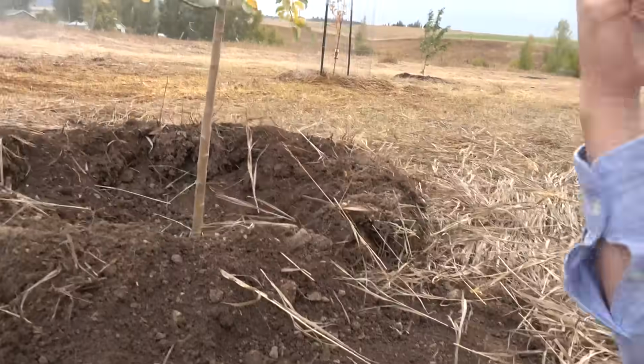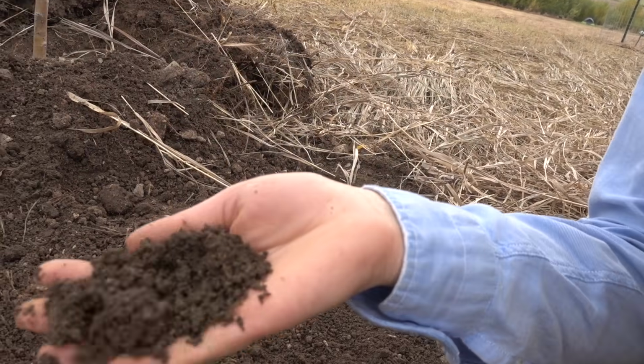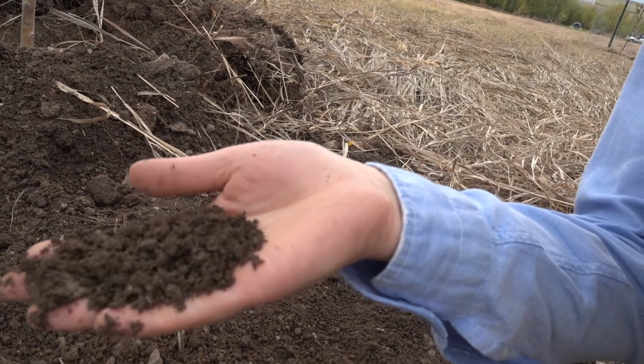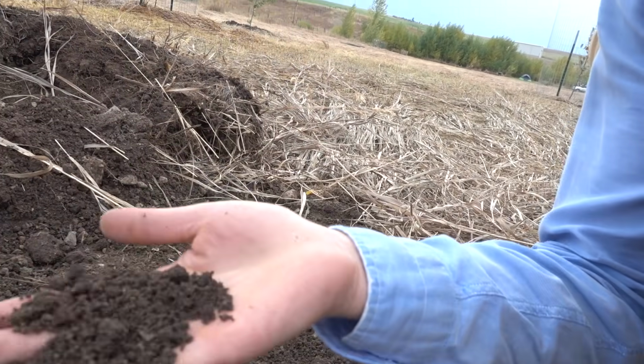So I thought, well, maybe that's what this whole property is, and I can deal with that. It's just going to take some time to grow good soil on top of it. But we realized the first time I came out here and dug a hole in the rest of it that this is actually what most of it looks like. I've got this beautiful, dark, rich, it even smells good, topsoil.